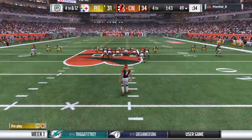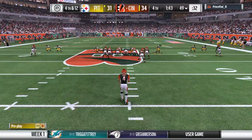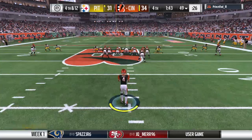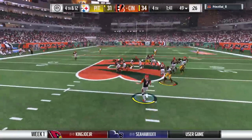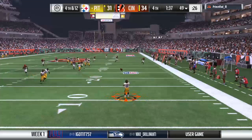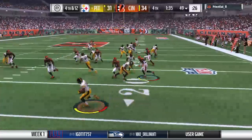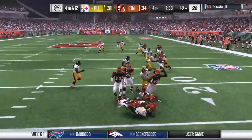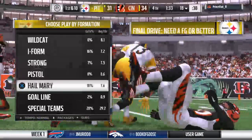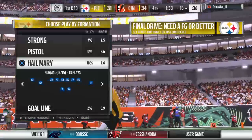The Bengals bring out their punter now, as he'll come on to kick this one away. And now a high kick trying to pin him back. This is taken around the 12. They'll score that a 36-yard punt. And the Steelers will go on offense here, 1st and 10.